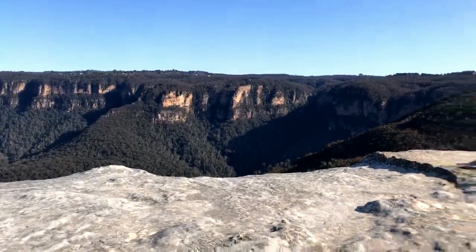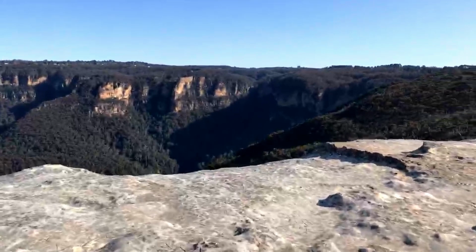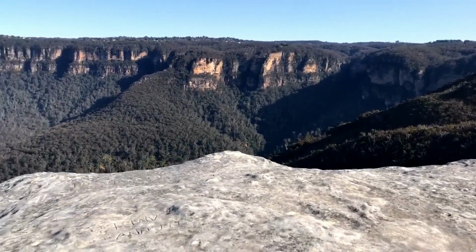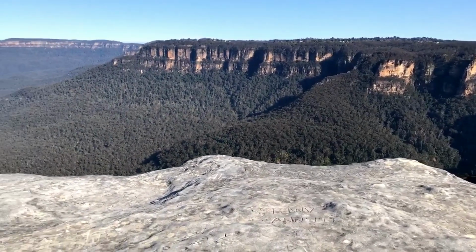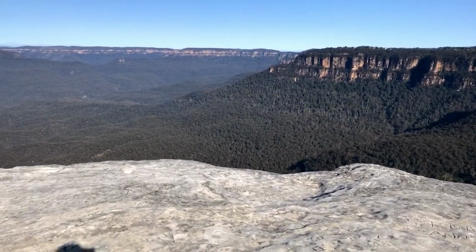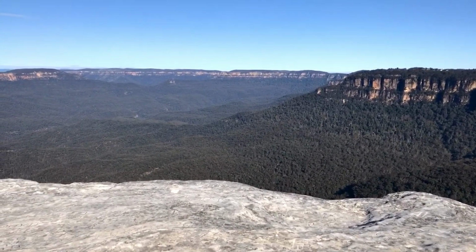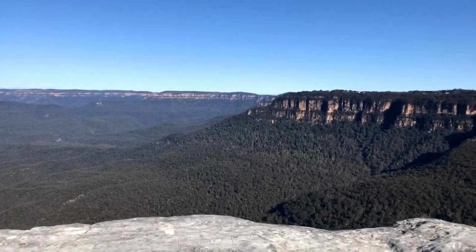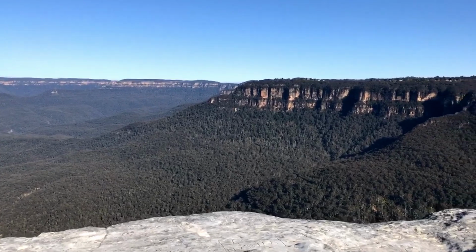All right, so let's come over here. This is a spot where people love to sit and watch the sunset, actually, right here. I've seen photos of them sitting at that spot there because in this direction is where the sun dips over the horizon.